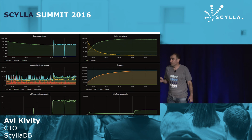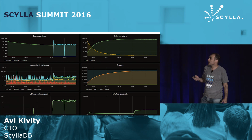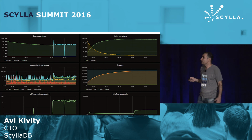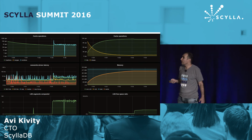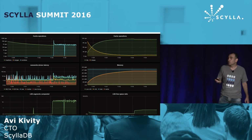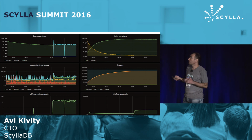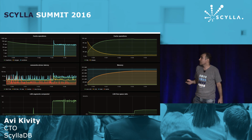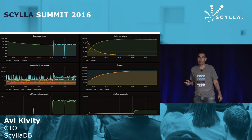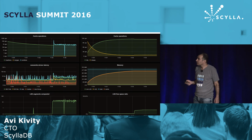Also, these measurements are available to Scylla itself. So Scylla can use these measurements and feed them back to the database engine in order to tune itself on the fly. And by the way, there will be a presentation later on by two of our engineers, Glauber and Tomek, who will show these metrics and many, many more. There is a huge wealth of metrics, hundreds, that you can use to understand how Scylla works and what it's doing.